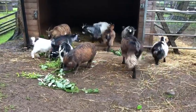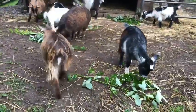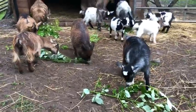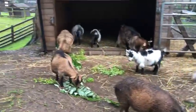The gestation period is 5 months, after which time they give birth to 1, 2 or sometimes even 3 kids. Now, the kids need to be at least 12 weeks old before they can leave their mother. Pygmy goats come in a variety of different colours. As you can see, we have black and white, grey and white and brown and white.